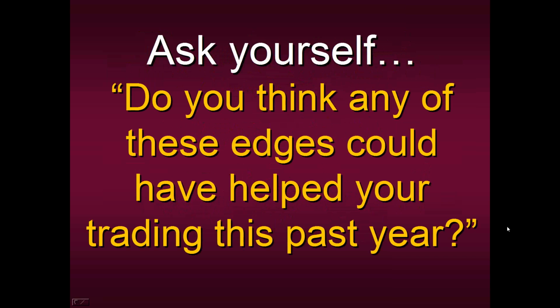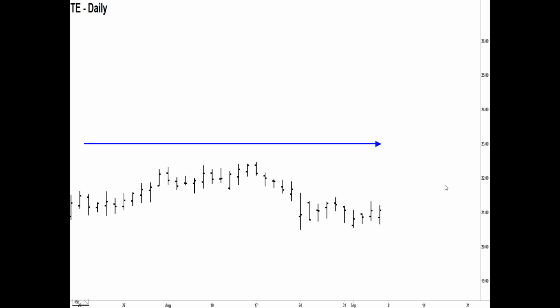But what if you could just apply one of these edges that I share with you today? You don't have to change anything. You can still trade the way you want, but just apply one thing, such as the 50-period moving average. Let's look at this older example once again, the TE. It's really only a couple of months old, but someone looking at this would say, well, Steve, there's no real trend here. We're just basically going sideways, as the arrow shows.